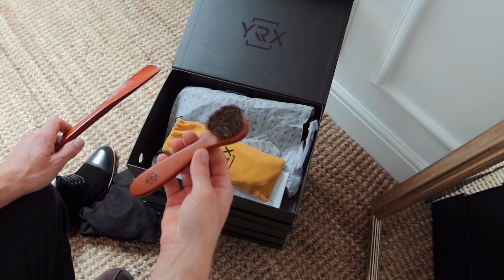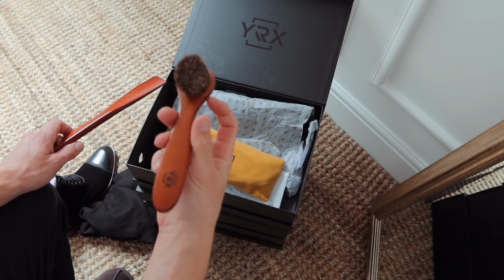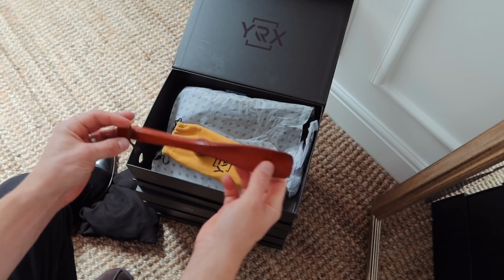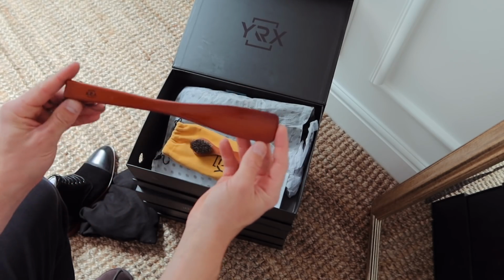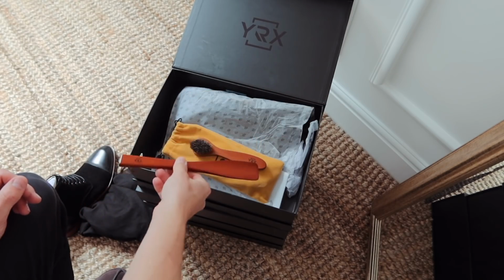If I ever get caught out in the rain, then I have a good brush and then respray the boots just to protect them with some Crepe Protect or something like that, works great. And then also a shoehorn. You can never have too many shoehorns. I like to have smaller ones when I travel, and then I've got a really big one for when I'm at home. So this is a really handy little addition to get when you buy the boots. So very happy about that.